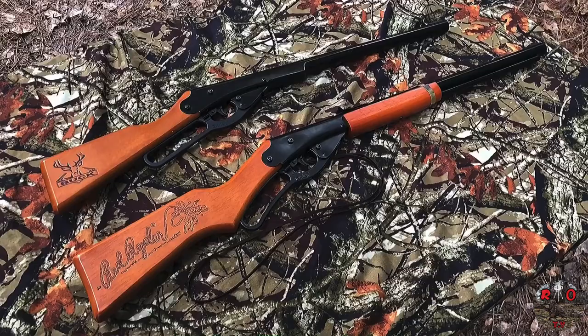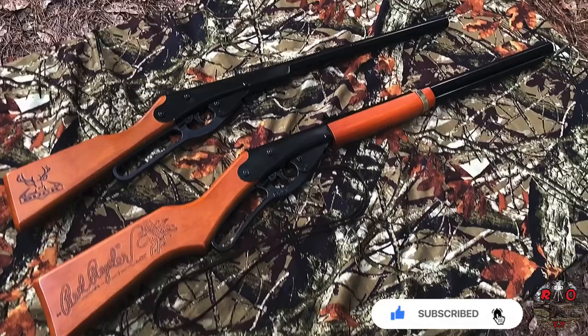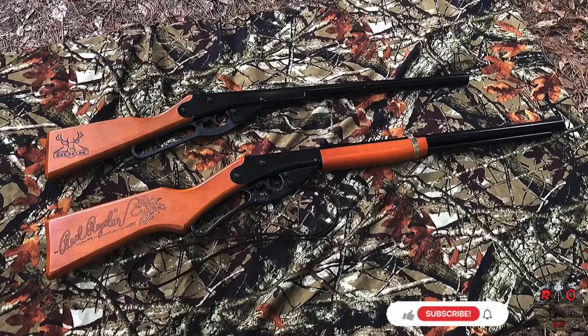So this concludes our comparison of the Red Ryder and the Buck. I hope after watching this video, you have a better idea of how they stack up against each other. My favorite one out of the two is the Buck. I just love how it feels like a toy almost in your hand. It's powerful and accurate, and you can have fun at long distances.